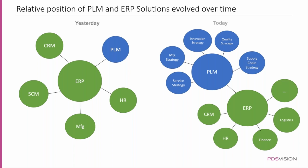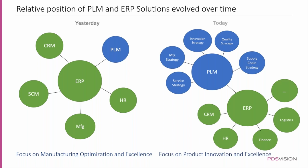On the left-hand side, the focus was more on manufacturing optimization. ERP was the most focused system, and it was related to other systems such as PLM, CRM, etc. However, today both PLM and ERP have evolved to have more and more capability. PLM has quality and innovation strategy in it, and ERP has also evolved and added more capabilities such as logistics, finance and HR. So now the focus is not just on manufacturing optimization, but also on product innovation and excellence.